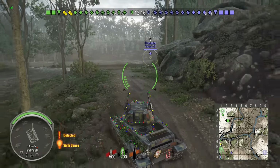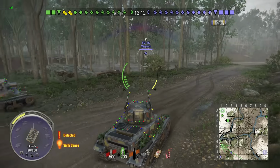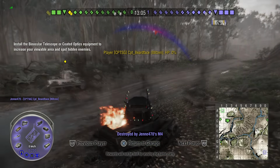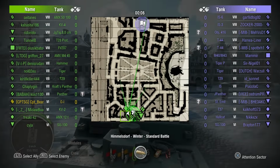Unfortunately, I've got spotted by the Crusader. There is also a KB-1S on my left flank, and I have been given a big slap. And that's me done by an M4. So much for skirting around the outside unseen.